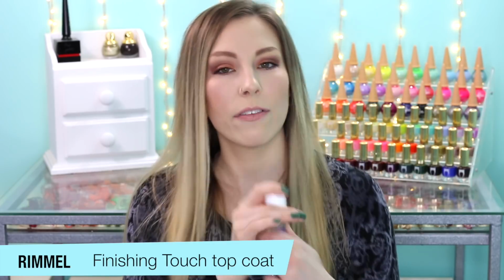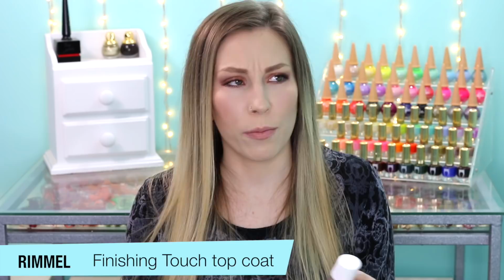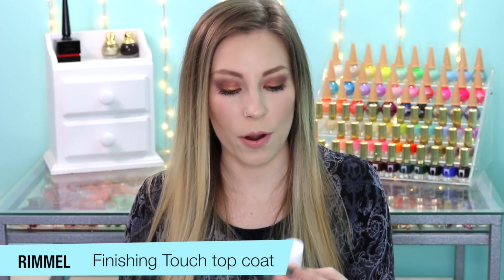Last 2 things are top coats. I'm gonna save this one for last actually. Okay, so the next one I'm gonna talk about is the Rimmel Finishing Touch Ultra Shine Top Coat. Now I'm not even sure that you can get this in the US. So Amy actually gave this to me. It's one of her favorite top coats, or it might be her number 1 favorite top coat ever.